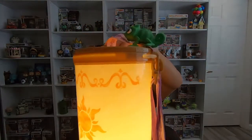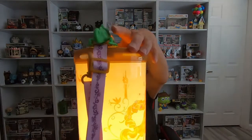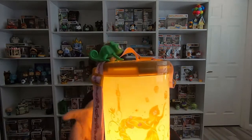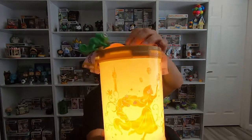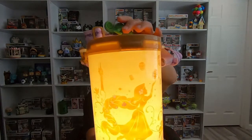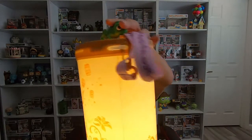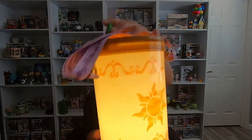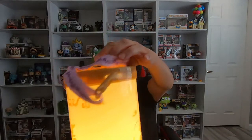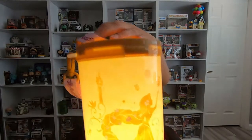And it says Tokyo Disney on it. And you've got the sun emblem. You've got her right there. You've got Rapunzel here, trying not to drop Pascal here. And it says Tokyo Disney. And it's just so pretty. Look at that. That is beautiful. Because here you've got her hair. You've got the castle in the back. Just a really pretty bucket.